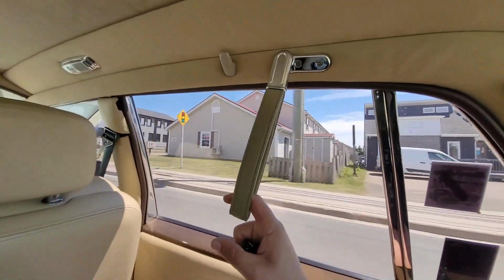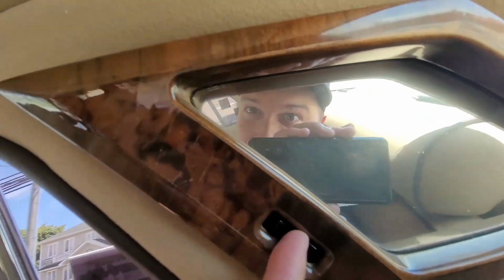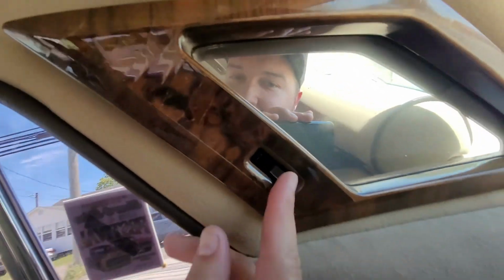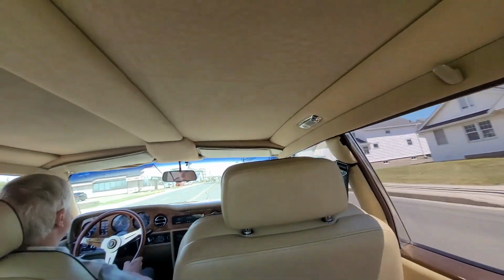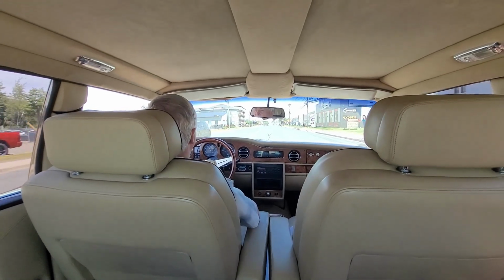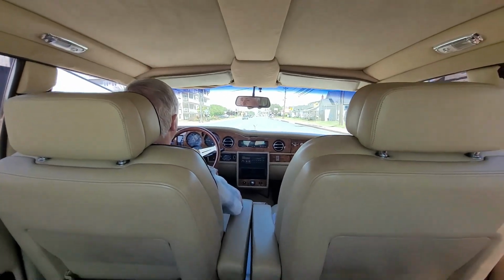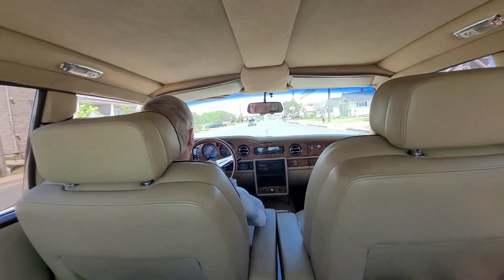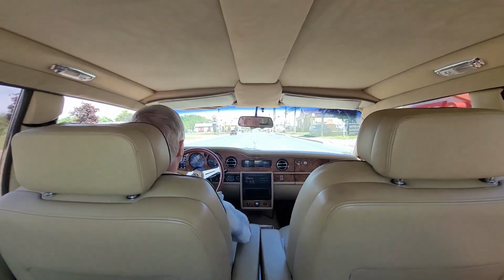What the? Ooh. Hello. A little light here. Oh. It's real wood. This is so comfortable. I can feel bumps and things, but you've got so much time to bounce in these. The seats got to be the thickest seats I've ever sat in. Let's see if I can.